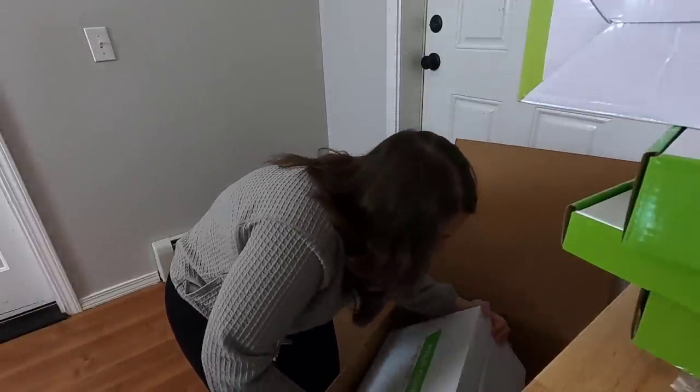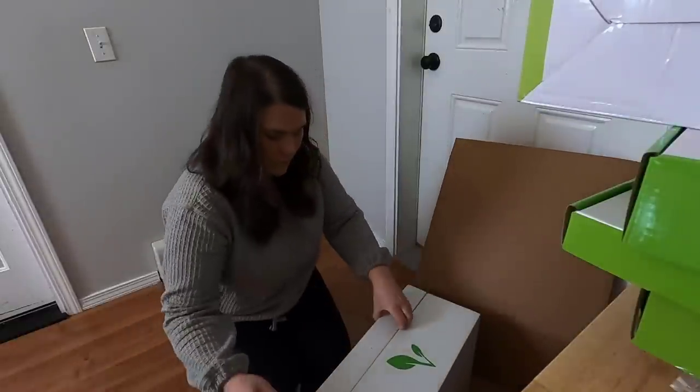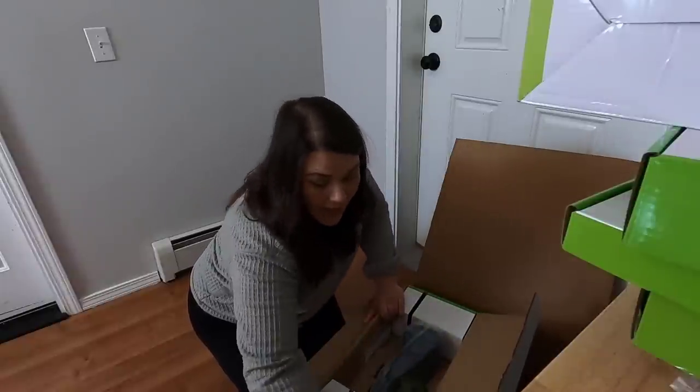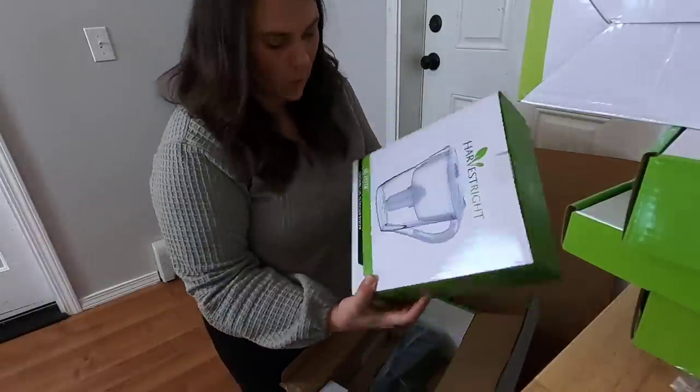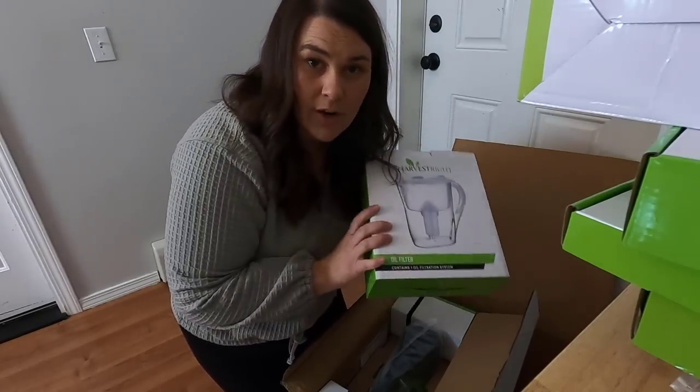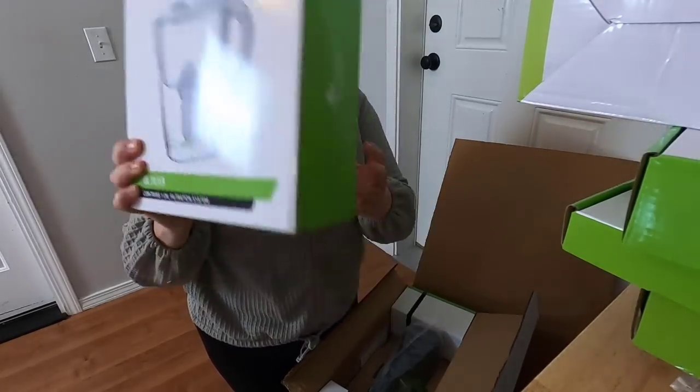And then we have our pump. So this is the premium pump. It takes oil. And so you also do get this oil filtration system. Every 20 to 25 uses on your freeze dryer, you do need to filter the oil.